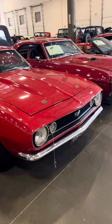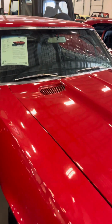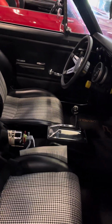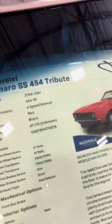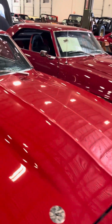67 SS. Got some nice wheels on there. I like the wheels. What do we got in here? 454 big block. Oh, automatic. Nice interior. It says 4-speed manual. Not wrong. They got it wrong.